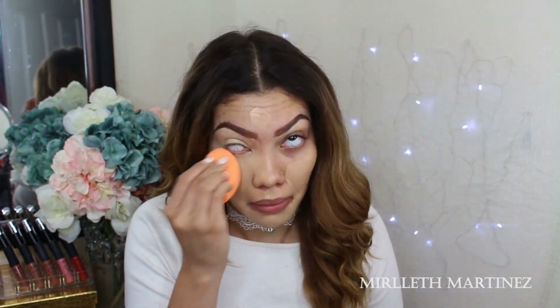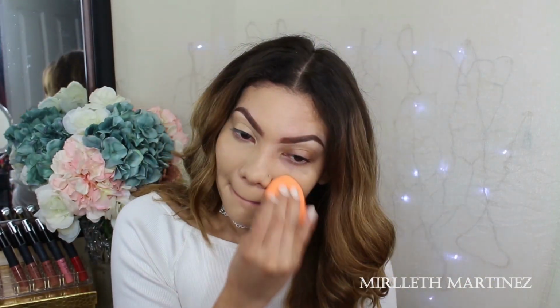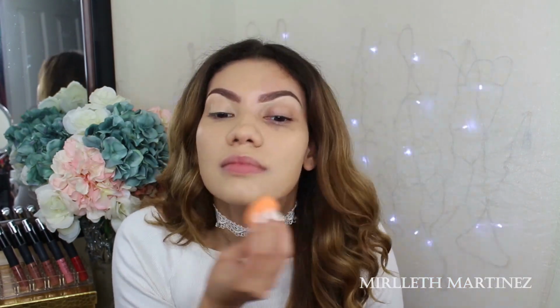This one is from Real Techniques. It is a great alternative for the beauty blender. It is not even a quarter of the price, and it still does the same amazing job.